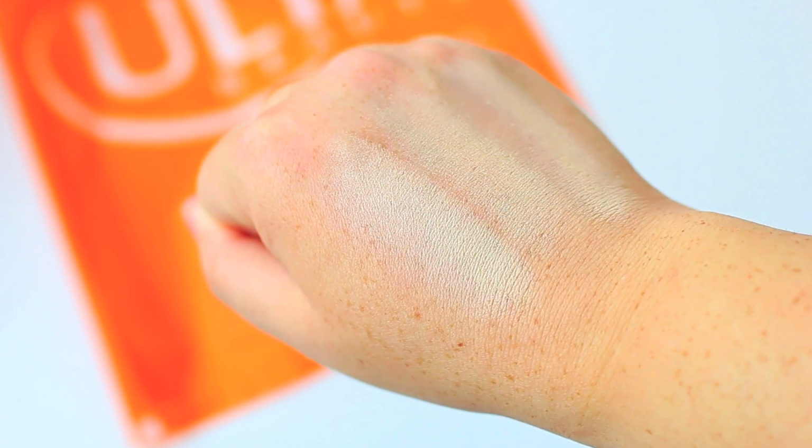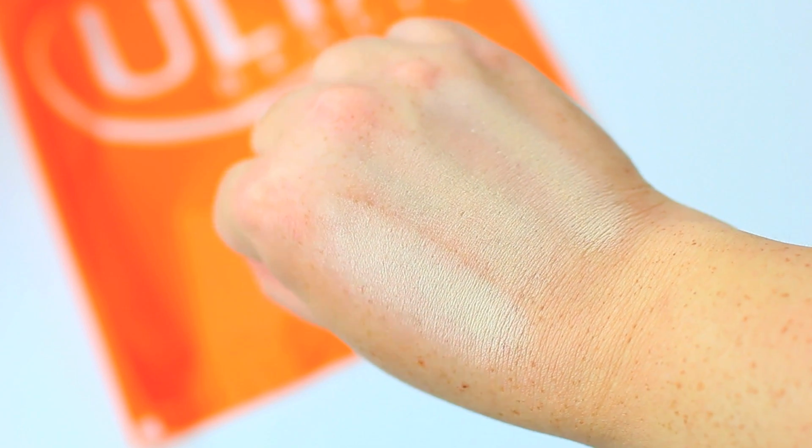I don't think it's going to be as full coverage, which might be nice for lighter coverage days, but I thought I would give them both a shot and see which one was better. But if you guys have any favorites from NYX when it comes to face products, like foundations or powders, or really any products in general, let me know in the comments below, because I feel like they have so many products that I haven't tried, so I would love to hear from you guys.